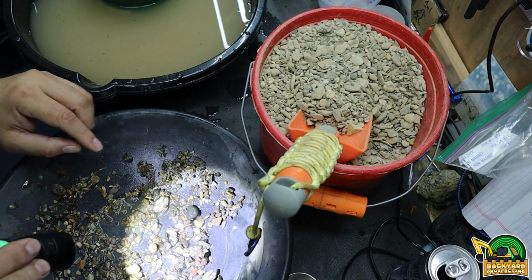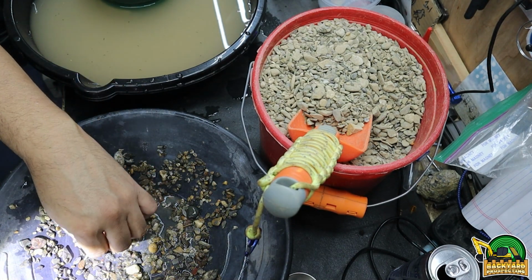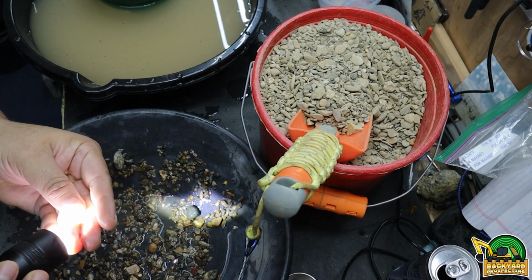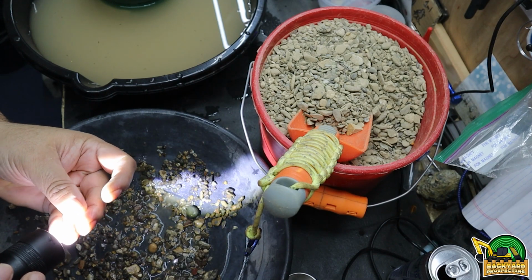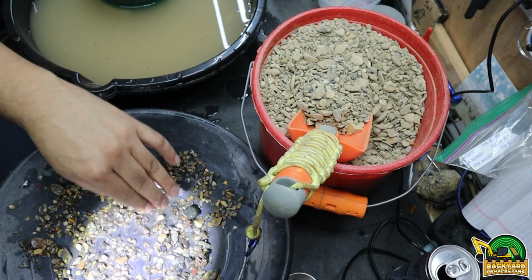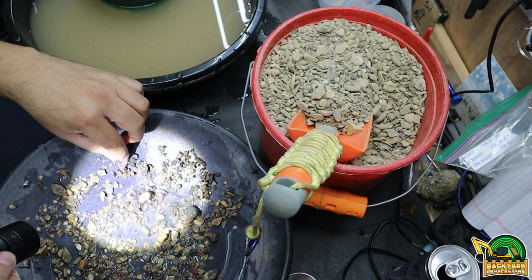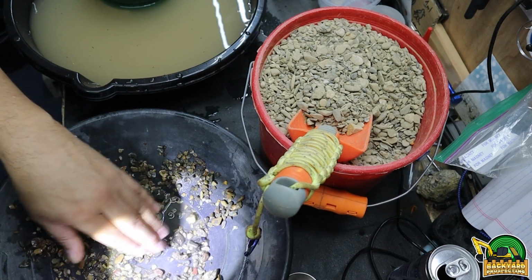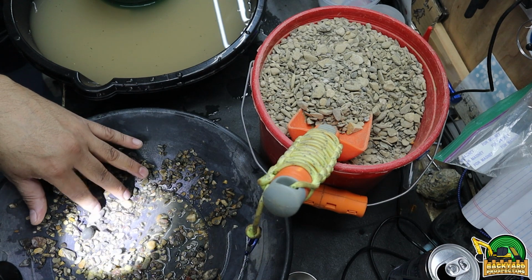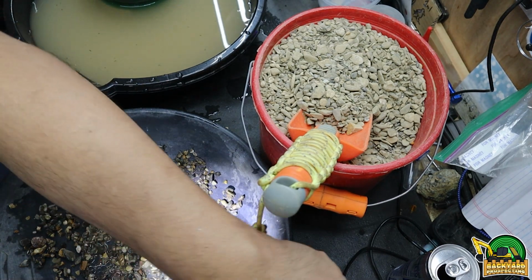Da-ding. Sitting here looking at these little bluish black gem things, which they are not. That might be one. I think that's quartz. Toss that just in case.